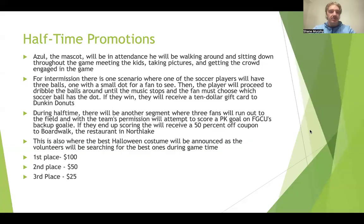So for the halftime promotions, I would obviously have Azul, the mascot, be in attendance, walking around, taking pictures with the kids and the fans, and just getting the crowd pumped up.